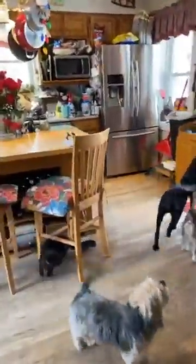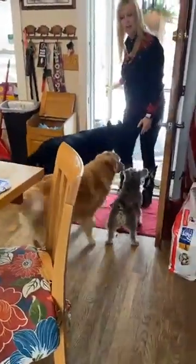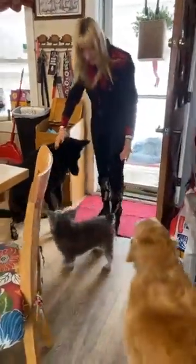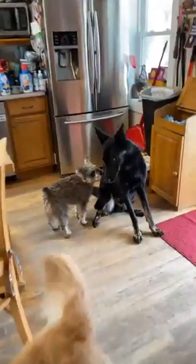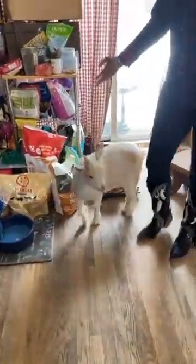Gunner, come on. Gunner's like, I'm not going out. Maybe you will, Gunner. Hey, we're not playing like that. Gunner, come here. Look, so here's the goat helping himself. You always have to be careful because he just, listen, we're not doing that, puppy. He just helps himself to whatever food.